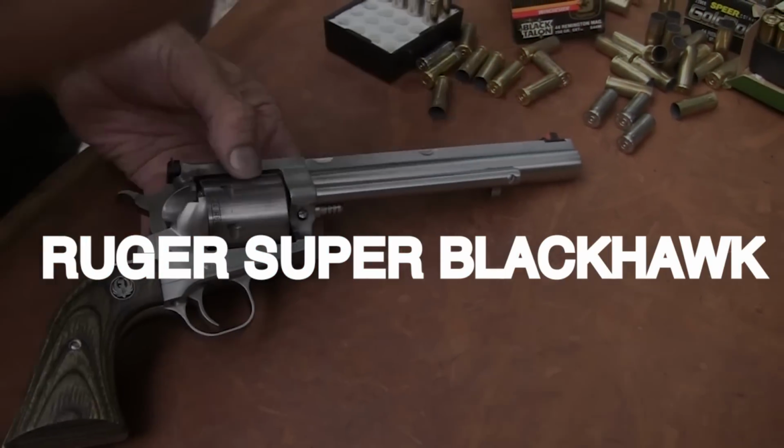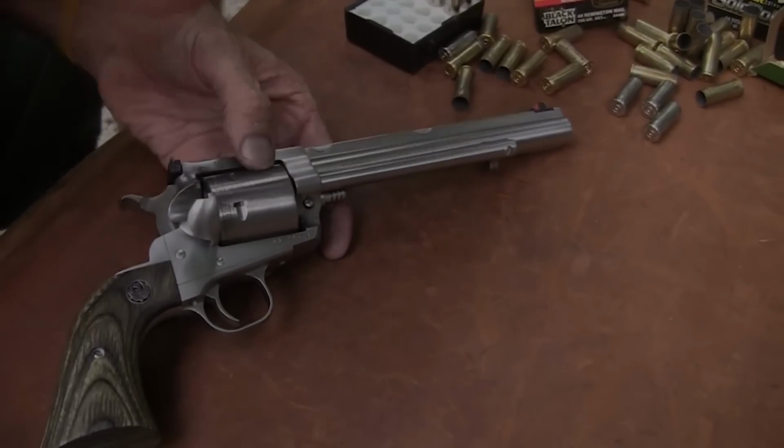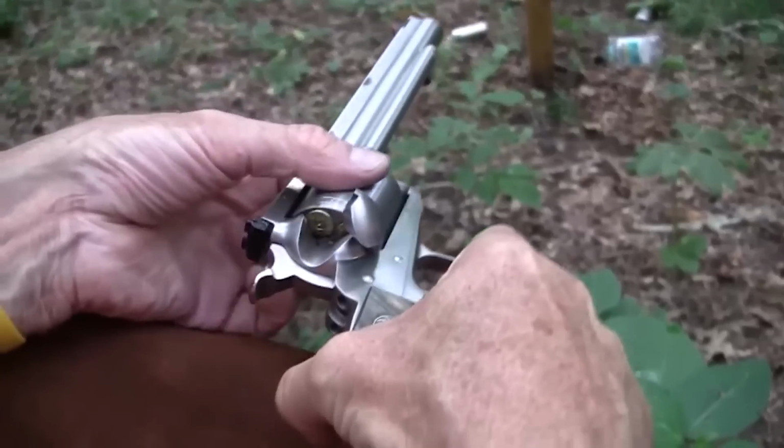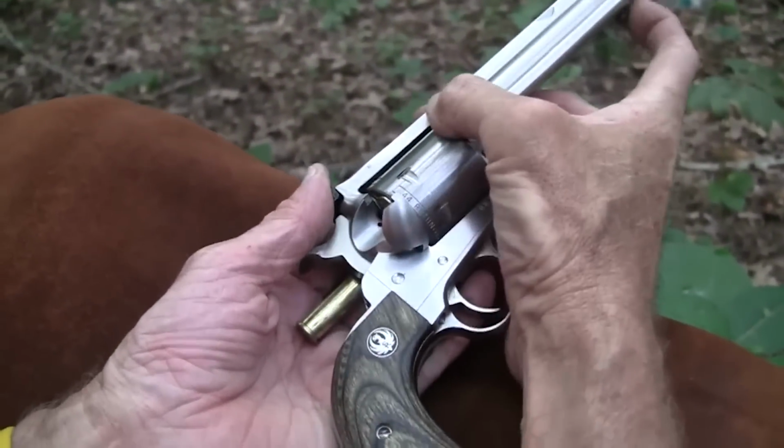Number 6. Ruger Super Blackhawk, $1,100. The Ruger Blackhawk is a versatile handgun that is perfect for hunting and home defense. It is a simple, accurate, and easy to use firearm with limited aftermarket options.